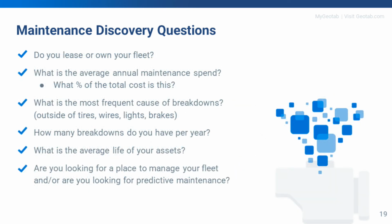Another one is, do you own your fleet? Because in most leasing agreements, the leasing company will handle the maintenance for you. Maybe you have a combination. Does your maintenance application allow you to handle both of those? Are you managing your average annual maintenance spend? What's your percentage there at the end of the year?